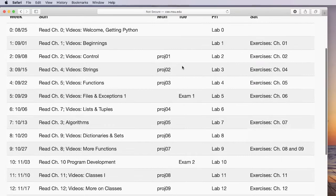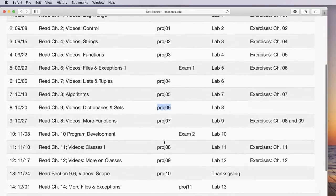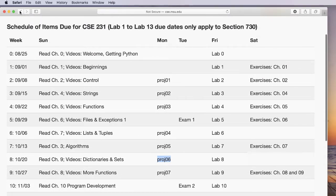Notice, once we get rolling here, we get a project every week except when we have an exam. And so it's pretty relentless. As soon as you get done with one, you're off and doing the next one. So be aware of that.